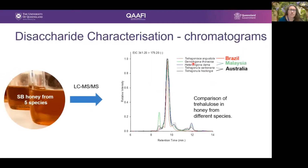And then if we look at all 5 of the honeys, indeed the peak lines up. So trehalulose was present in all 5 species from those 3 different countries. So this was a very interesting find.